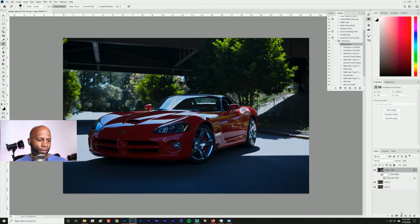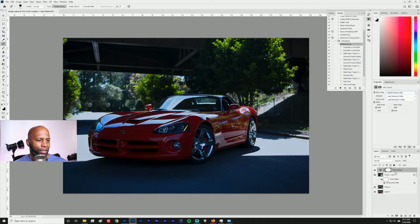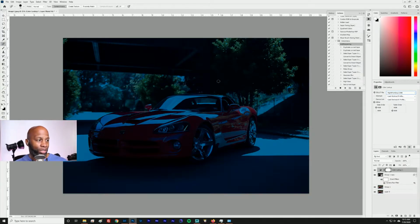But the kicker is there's an adjustment layer that I can add here, and it's called a color lookup adjustment layer. So I'm going to click on this. And if you look at the properties panel, it says 3D LUT file. That's what lookup tables are as far as an acronym goes. And there's one in here very simply that says night from day. So I'm going to click on that. And that's going to pretty much darken the image.